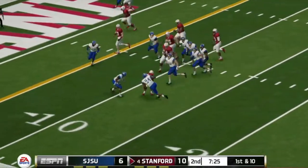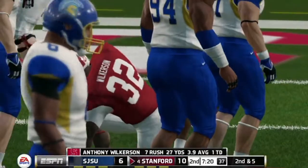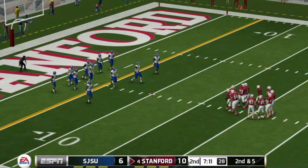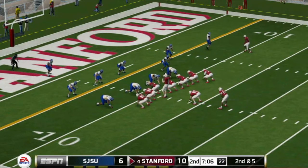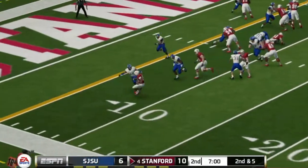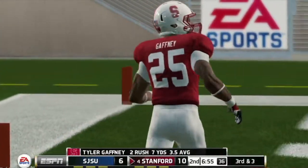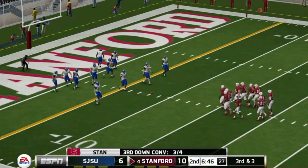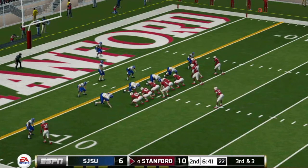They go with a run. Tackle after a decent pickup. We've got a second and five, 10 yards to the end zone. Here's the give. Gets to about the 8-yard line. Stanford is up by four.